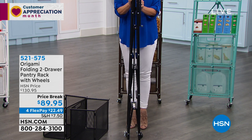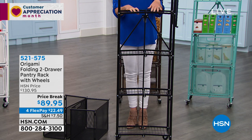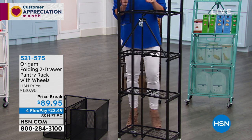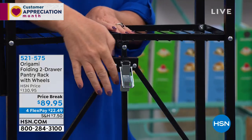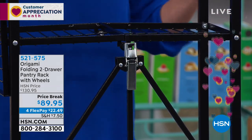So all you have to do is take it out of the box. You open it up, and then everything falls perfectly into place. You've got this famous origami toggle back here. You feed this lever through, and then you just push it down, and now it's locked and loaded.